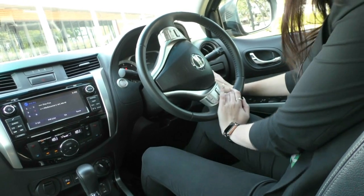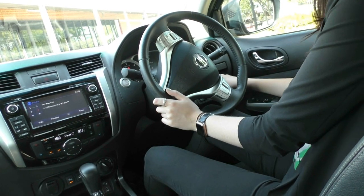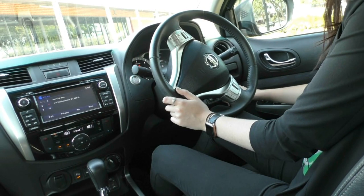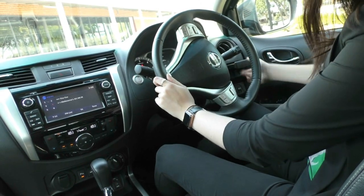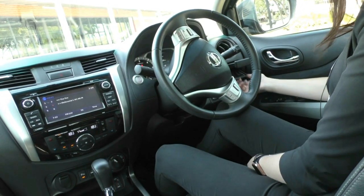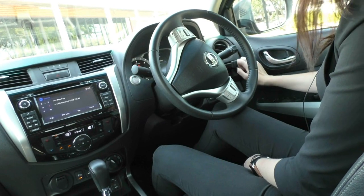Now again, you do also have a couple of little buttons for controlling your cluster. One for your brightness inside your cluster and one for resetting your tripmeter there. Now you also have a little cup holder right in front of the air vent here. It's as simple as just pulling it out and popping the bottom down, and keeping it in front of the air vent also helps keep your drink nice and cool.